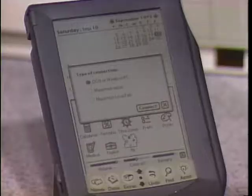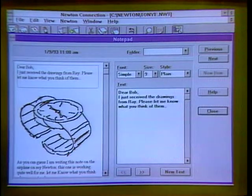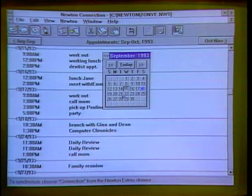In the extras drawer is an icon for connecting to the desktop. I can connect to a Macintosh or a Windows machine. Here I've got the Windows version of what we call the desktop. So this is the same letter we were just looking at inside Newton, so you just dumped it through the serial port into the PC. And it's a standard Windows interface, so I can go through and look at things like my calendar as well. And this is the same calendar you had in here, so you can dump up and back.